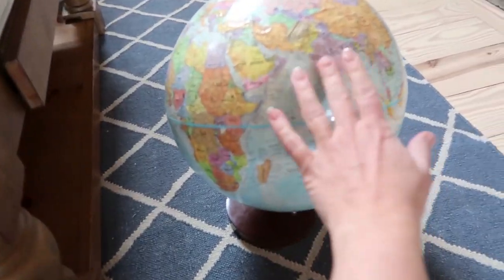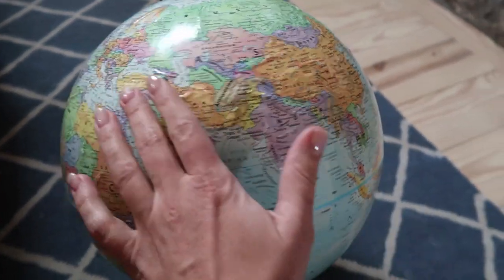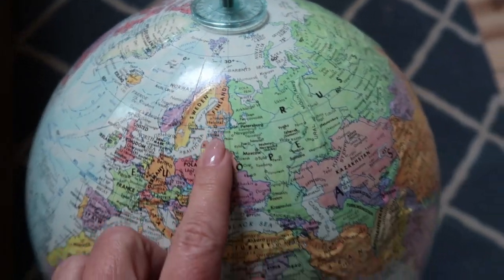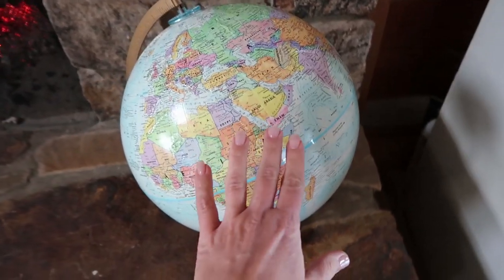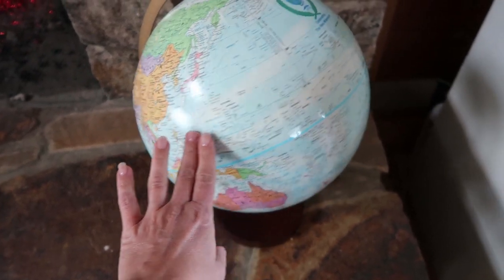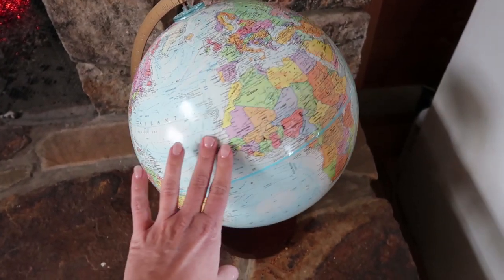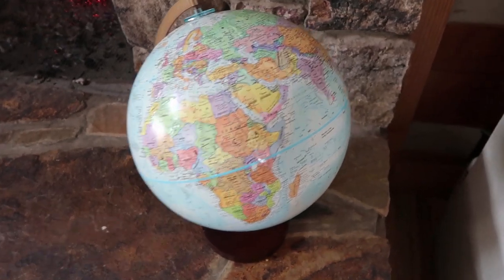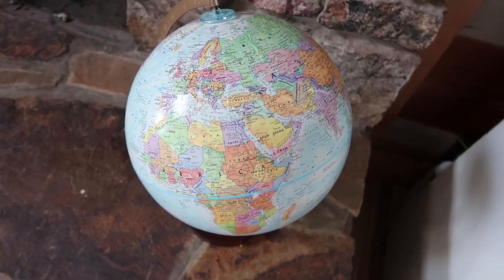We had the globe out because we were reading about China, and we were also reading about Scandinavia and identifying those places on the globe. This globe actually has a place where it lives in our piano room, but more often than not, it's out here in the main area of the house because we're constantly reading or talking about different places and referencing the globe to see where those places are.